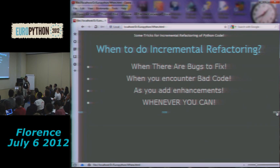Ideally, we never need to refactor because we write perfect code. Or better yet, we refactor all the time as we're going along. Often we don't get that chance. When we're in a bug fixing session, as I said, it's a good time to do it.